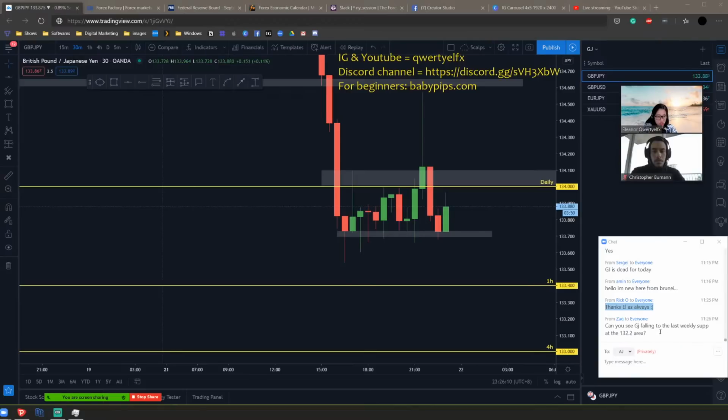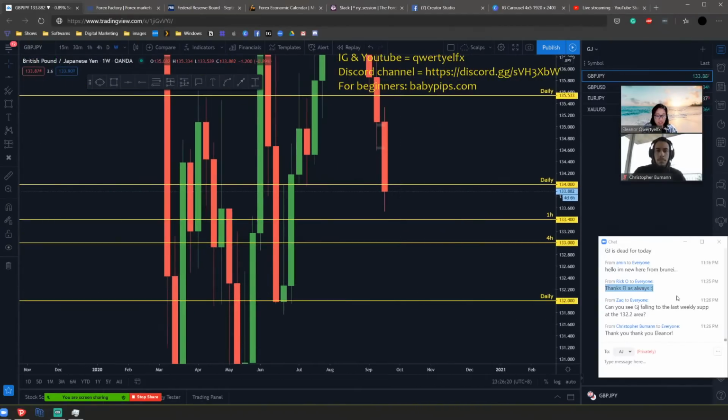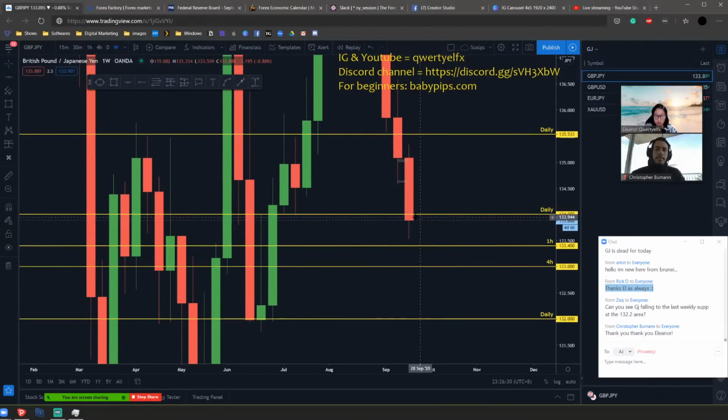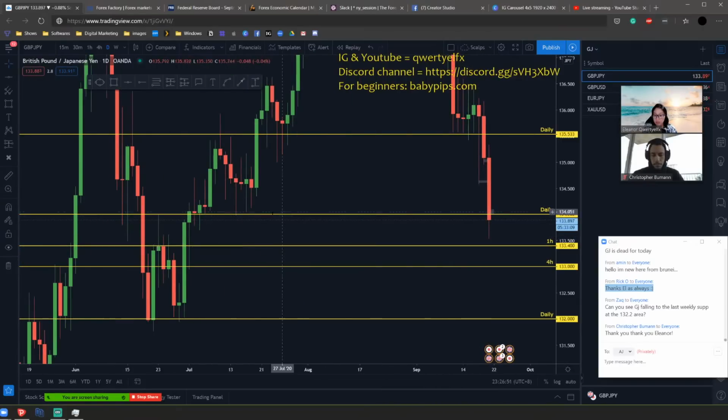Can you see GJ falling to the last weekly support at 132.2? Let's see. Zach, yes, actually on the earlier stream, if there's more news about the lockdown from the UK, it should just come down to this 132 area, because it's so clean now on the left on the weekly. And if you look at the daily, once this daily candle closes below 134 and below this support on the left here, we should come down to 132 as well.